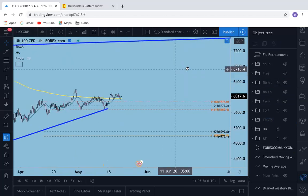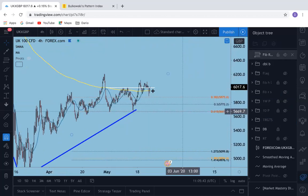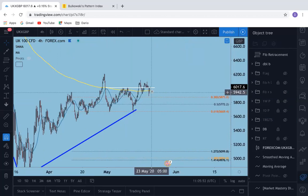There's also one thing here I noticed, which is a double bottom. All right, I've drawn in the line there. We've got two bottoms at the same level off the 0.618. We've broken out, and the price has thrown back instantly to the 150-day SMA, which I had described before. And now we've bounced out of it. So it's definitely possible on the open tomorrow that we can continue up from here.